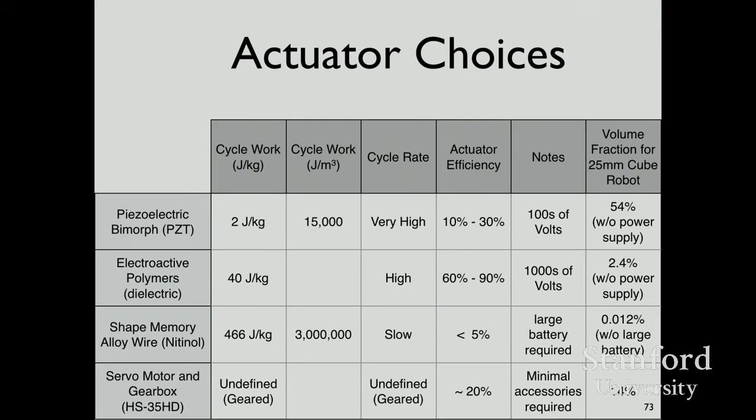Electroactive polymers are going to be better. They have a factor of 20 more work per cycle. So that's great. That means they're down to 2.4%, which is totally reasonable for an engineer. However, they also require a 1 kilovolt power supply, which is, again, unreasonable. So there are all these challenges with dealing with these solid-state actuators.